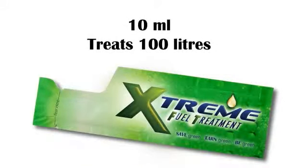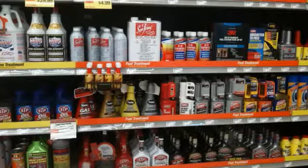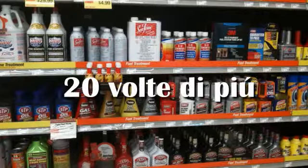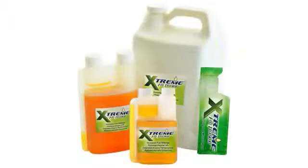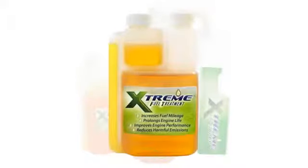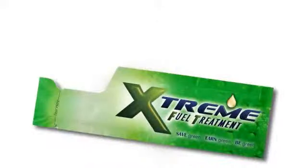With Xtreme Fuel Treatment, you only need 1/4 ounce to treat up to 20 gallons of fuel. In order to get these same benefits with store-bought fuel additives, you would need to buy much larger quantities of many different products, spending almost 20 times more money. And XFT comes in many convenient sizes, like this easy-to-use self-measuring bottle or this convenient single-dose packet.